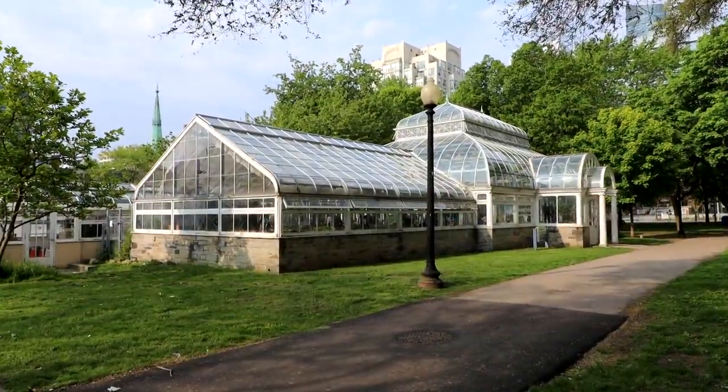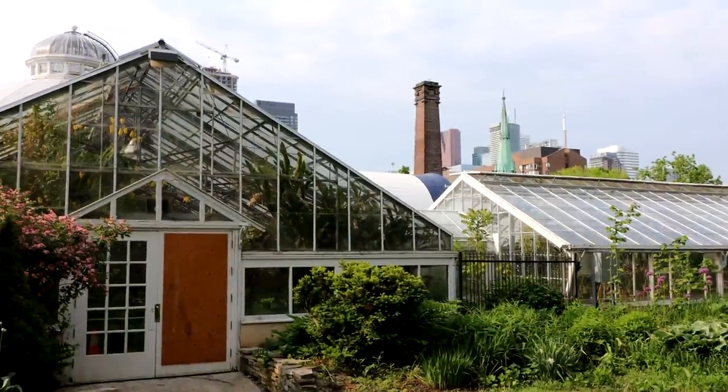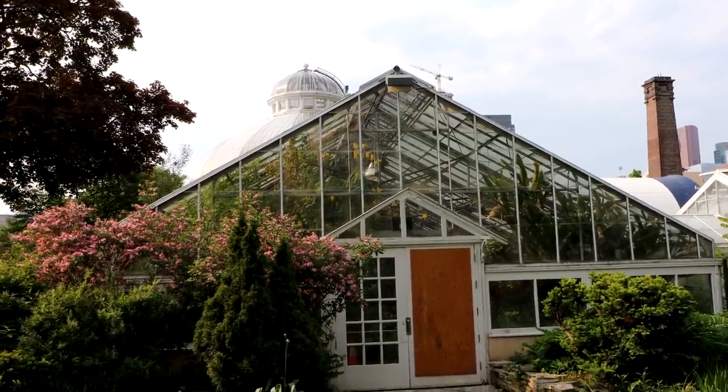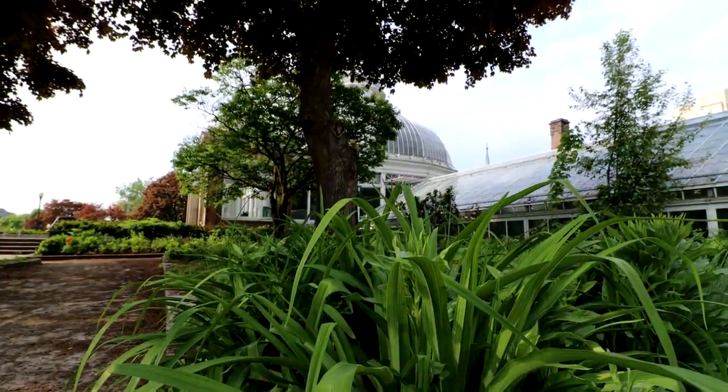You don't see many glass greenhouses anymore. This one's really beautiful. The greenhouse is filled with all kinds of plants and flowers, really nice. Everything's looking very spring-like here.